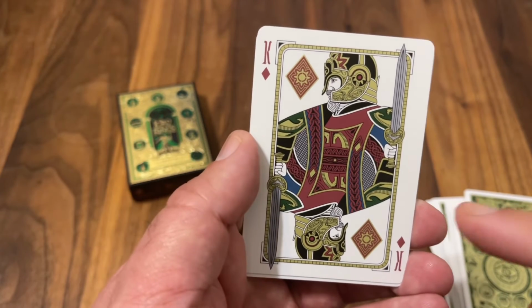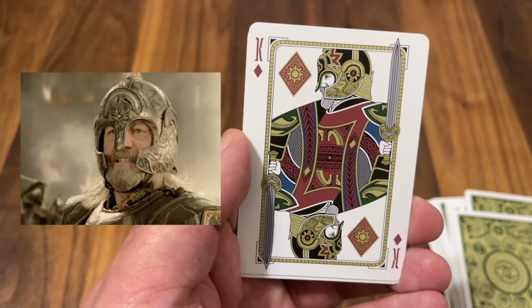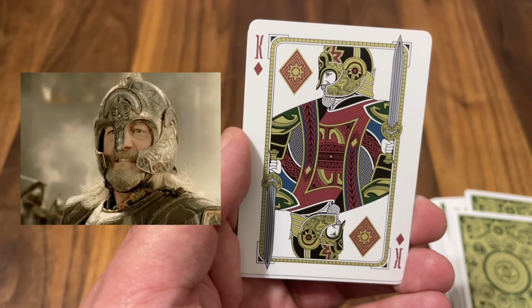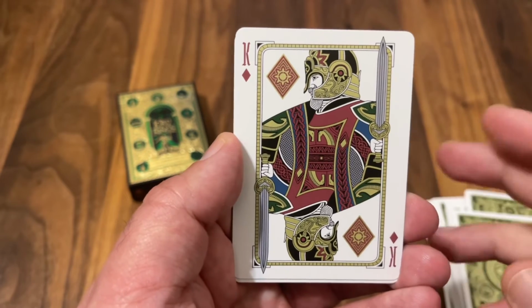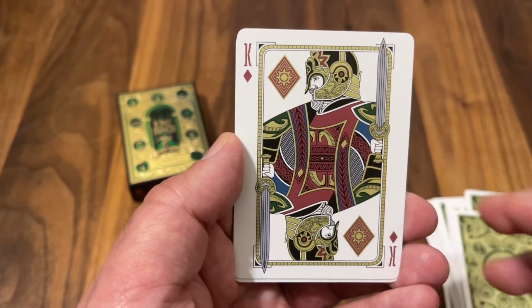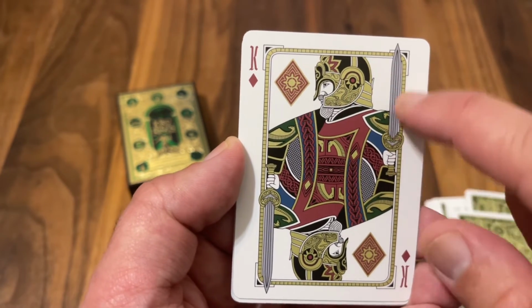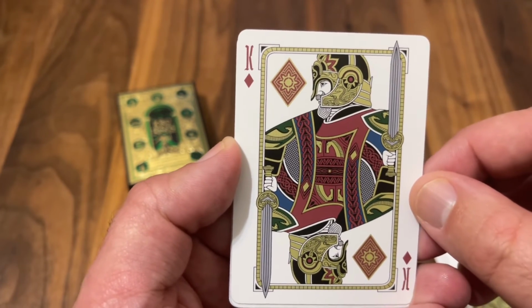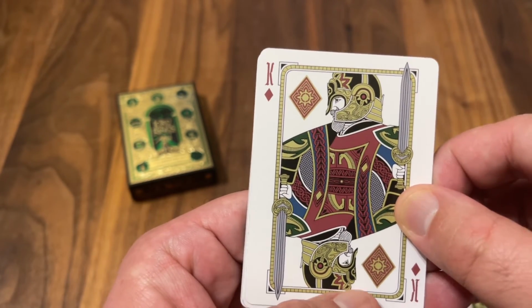So first up is who I believe to be Theoden, the king of Rohan. While he didn't believe personally the humans would be able to stop Sauron, he still wished to die with honor in the fight, and so he and his men fought believing full well that they were going to die for the cause. But I love the depiction of the helmet on this one. The sword proudly raised at his side. Definitely has that look of grim determination in his eyes.